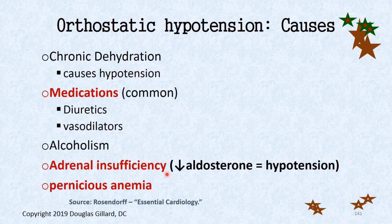Some other fixable causes: chronic dehydration, so you could fix that. Medications are notorious. Diuretics and vasodilators can do this. People who drink excessive alcohol can have problems with this. Adrenal insufficiency patients who have decreased aldosterone, that just leads back to hypotension. Pernicious anemia patients, vitamin B12 deficiency, that damages the nerves. The myelin around the nerves is damaged, so that system doesn't work very well.